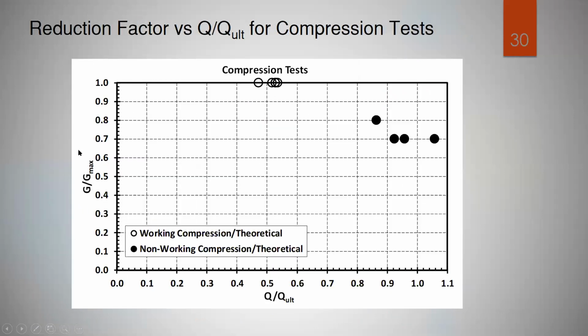Here we get the reduction factor for G over G max versus mobilized load, which is the test load over the ultimate pile capacity using analytical approaches. The mobilized load is the reciprocal of the factor of safety. So when the factor of safety equals 2, the reduction factor equals 1. This means the actual soil stiffness equals the maximum soil stiffness, while with decreasing factor of safety to 1, the reduction factor equals 70 to 80% of the maximum soil stiffness.